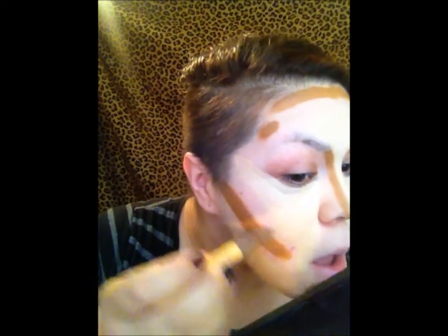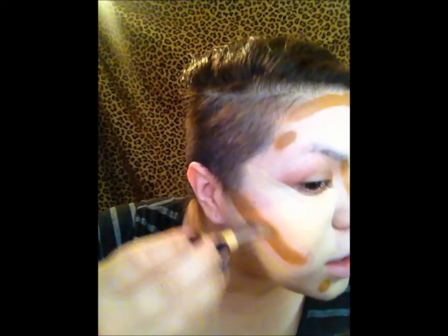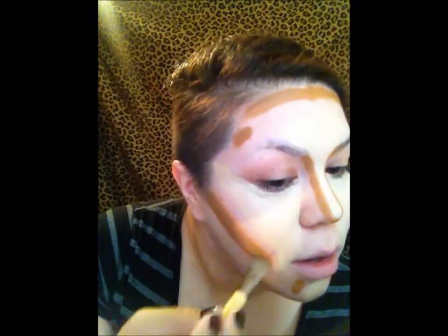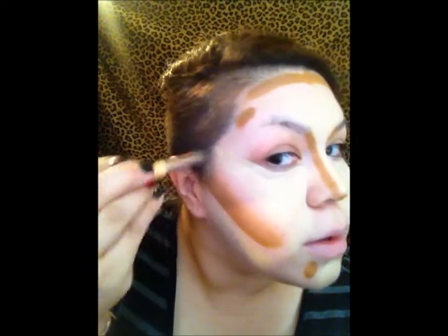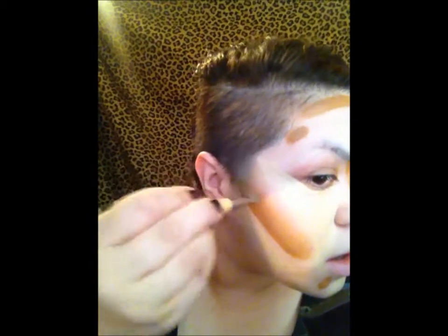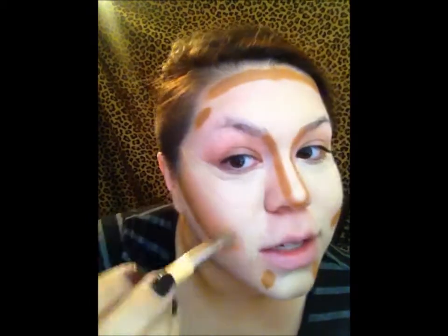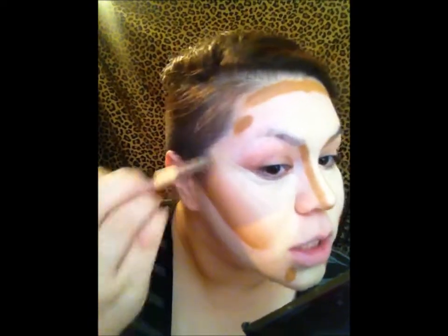Okay, so taking my clean brush, I'm going to start to feather out this dark color, the dark brown. You want to feather up in small little strokes up on your cheek. You're going to start blending in to this lighter color. If you have a beauty blender, it'll work the same way pretty much. So you're just going to be dabbing with your beauty blender, but with this, just start using small strokes, blending up.